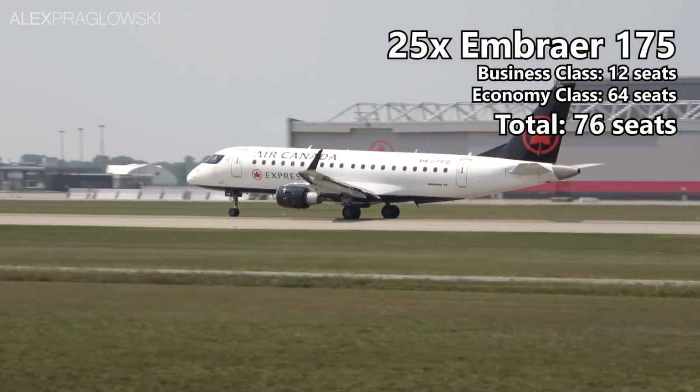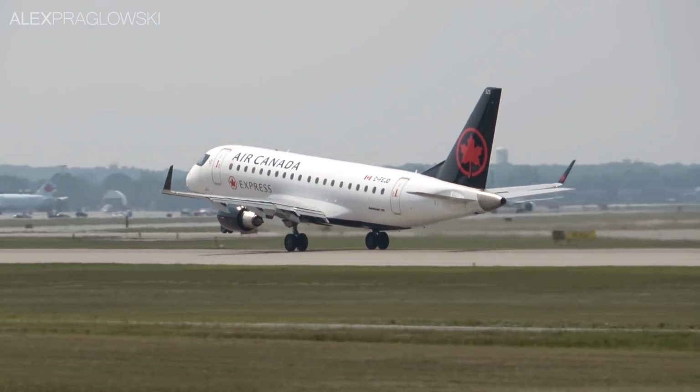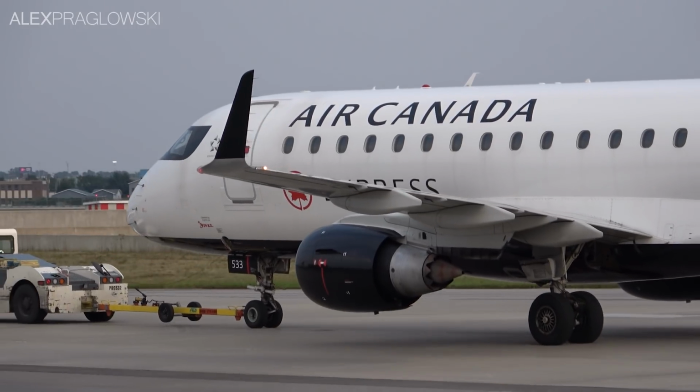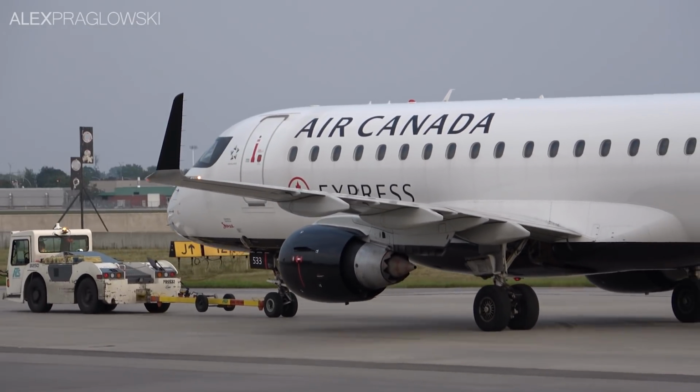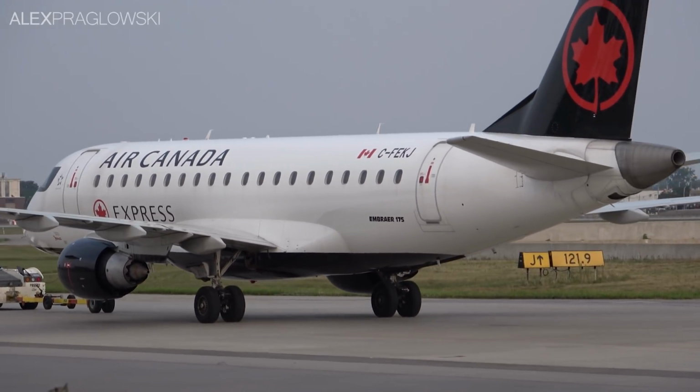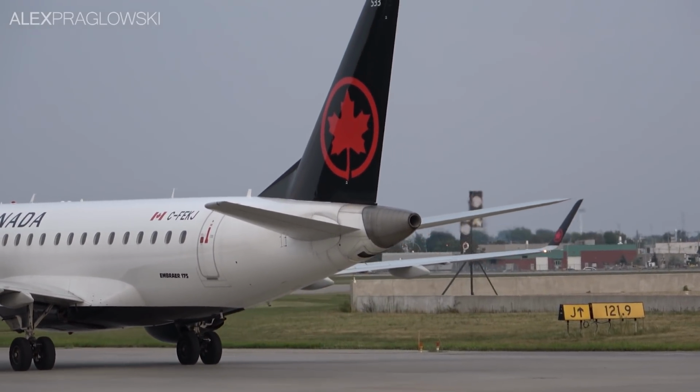These Embraers were previously flown by Sky Regional, another regional carrier which sadly ceased operations at the end of March. That was due to Air Canada's consolidation of their regional operations into Jazz, primarily because of the pandemic and the lack of aviation sector support from Canada's federal government up until that point.